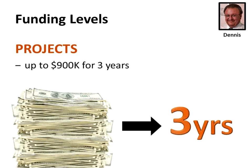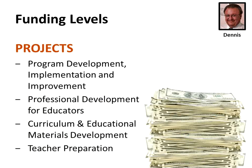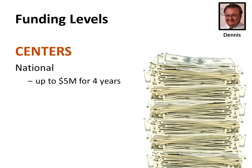Another level of funding for the ATE program is projects. It's up to $900,000 for 3 years. And typically, areas of interest for the project levels are things like program development, implementation and improvement, professional development, curriculum and educational materials development, and teacher preparation. Those two levels, the small grants and the projects, are where we'll be focusing our efforts.